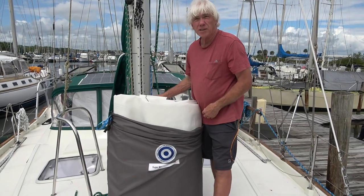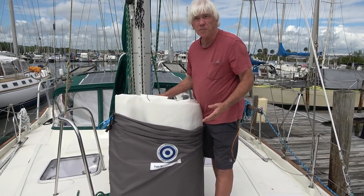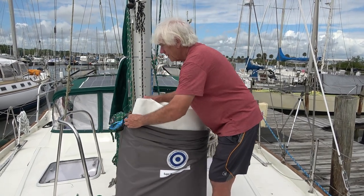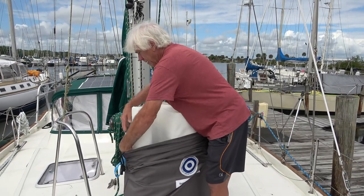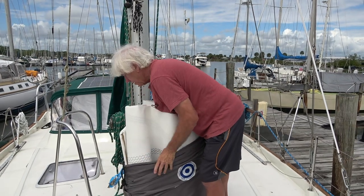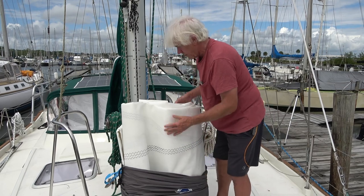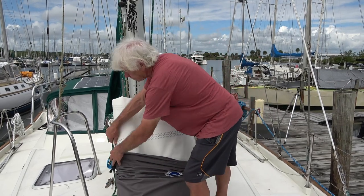Getting it out of this bag's like giving birth. Not that I'd know, but... Well, I know, and it hurts like hell. And I'll tell you what else I know. You are never going to get that folded up and back in the bag like that. Sure is pretty.